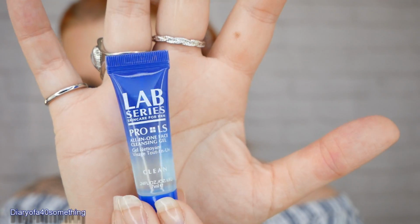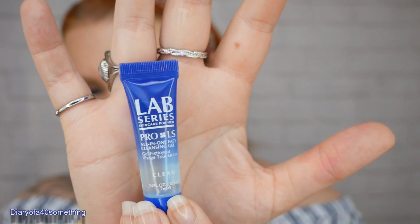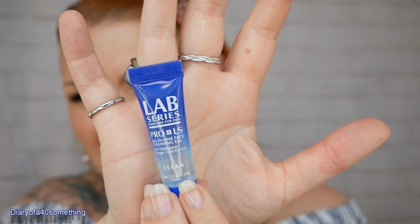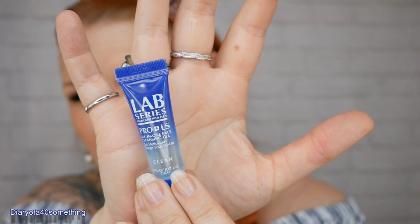So the next item is Lab Series, and this is an all-in-one face cleansing gel, and I ordered this one as well as a potential Greece product to pop in my bag. They probably have some in the hotel we're staying in, but I just thought, oh, why not try some new things? And then the last item is, I really can't remember choosing this at all.